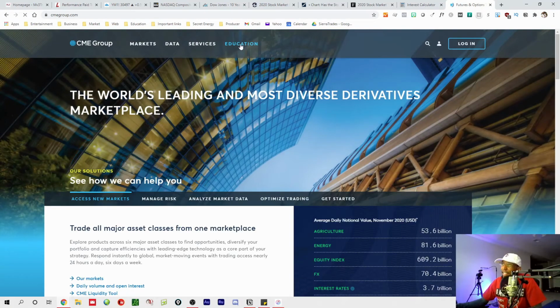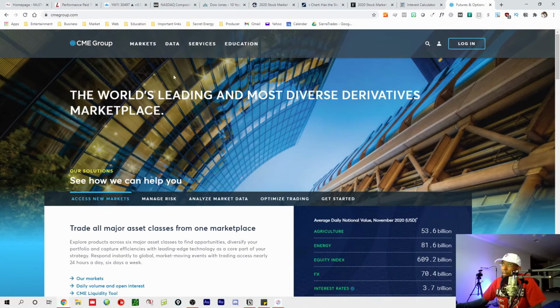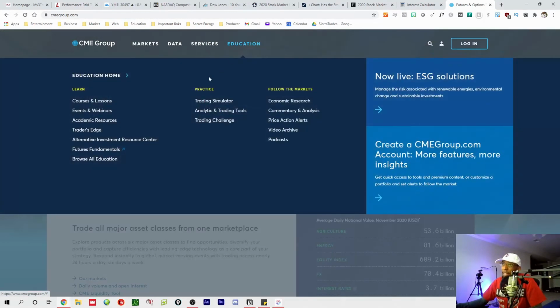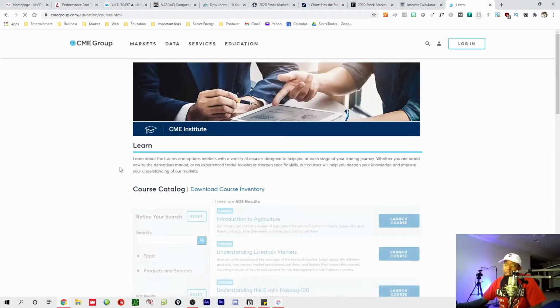And under this education tab right here, you can look over all of this if you want to. You can browse it, learn about the futures market. If you don't already know about it, you can go right here under the education tab, and they have some courses and some lessons that'll tell you everything that you need to know about the futures market, right?